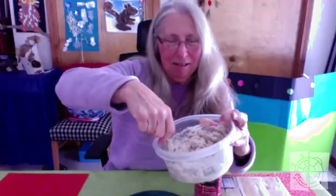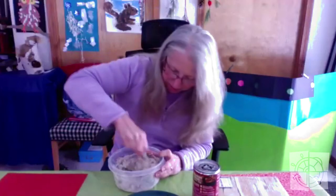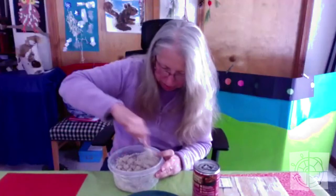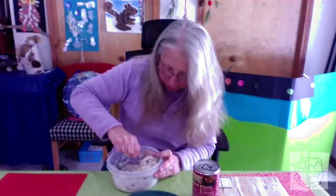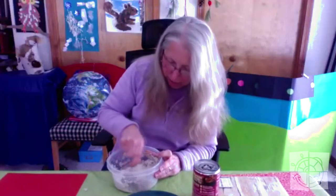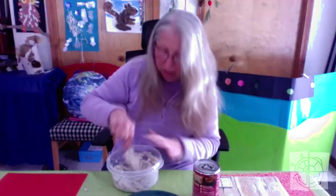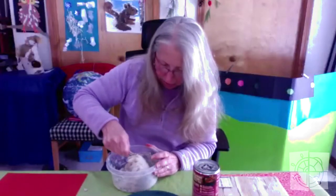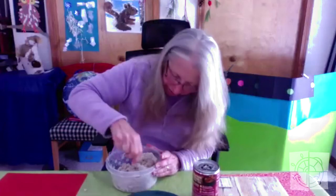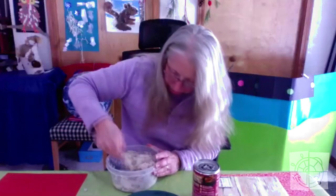Okay, I'm getting there. Look at that. Whoa. I haven't stirred it up quite enough yet, so I'm going to put it down on the table. Sometimes it'll get so thick that you can't stir with a spoon, so you want to get your hands mixed in there maybe. I hope you guys are able to do this along with me. Okay, so I almost got it, not quite. I still see some salt at the bottom of my bowl. Stir, stir, stir.